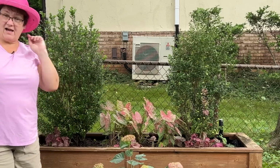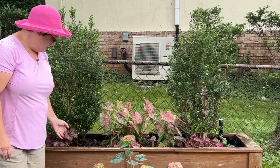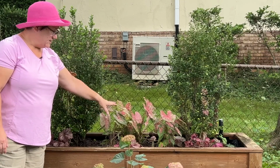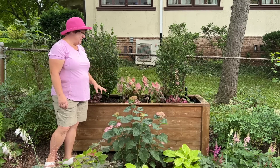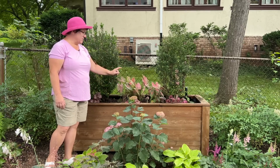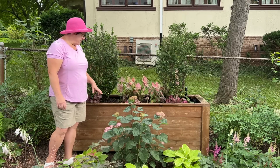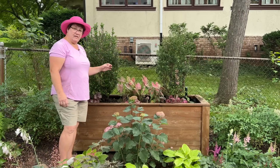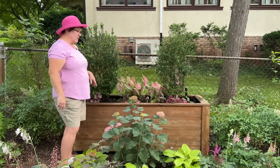I do think, however, in hindsight, that the colors of this heuchera and the leaf markings on the heuchera are too close to the colors and markings on the caladium. So for a perfect design, I might have chosen a darker color or a lighter color, maybe just green and white, or maybe a darker maroon colored caladium. Or maybe I need to add in a darker colored something here and here to bring in more of that darker red, something like these other coleus that I have spread throughout the garden.